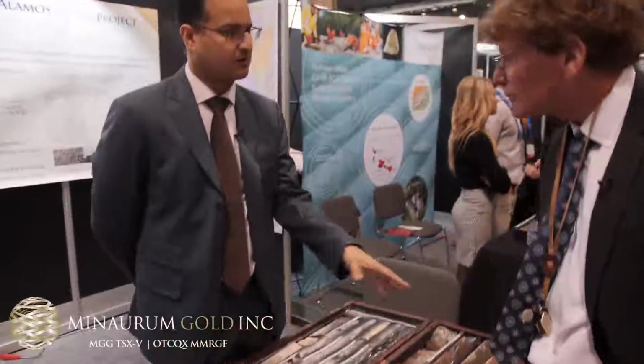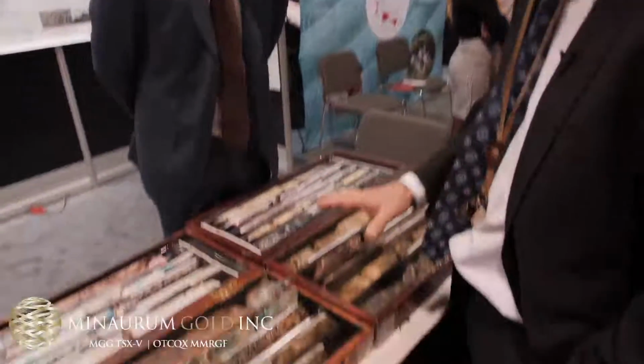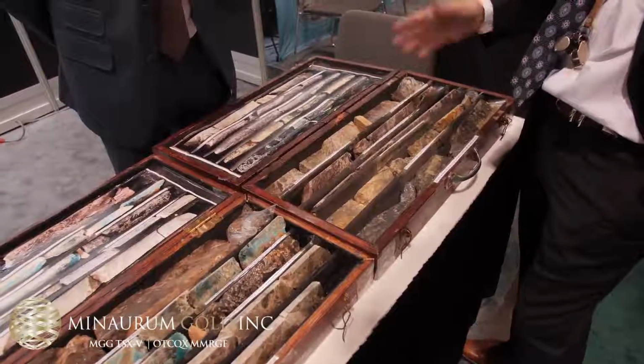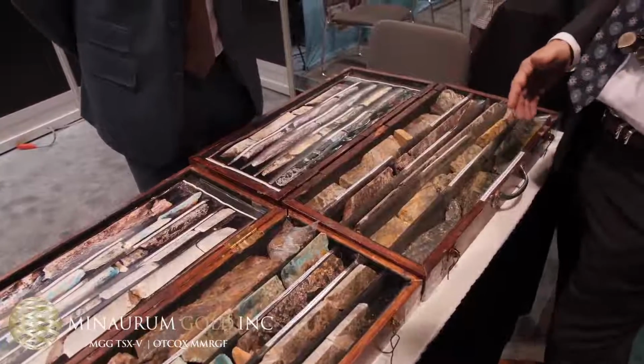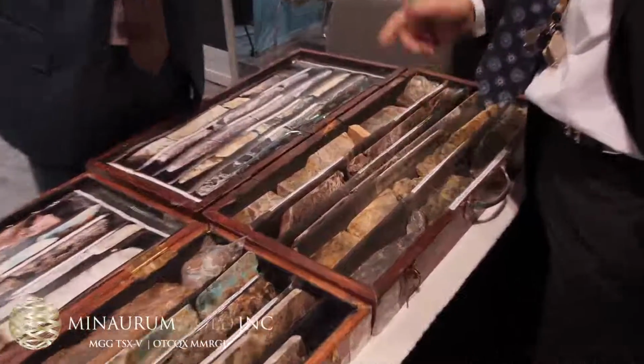Mm-hmm. And actually, Peter McGraw was talking about that earlier. Oh, he was, yeah. The very interesting thing about our project is that there's a lot of copper throughout the system. Yes. And we're still yet to figure out why that is. We're doing a lot more work, but it's interesting that you mentioned that. So yeah, that's right. And it's an important thing to remember about this project that almost everywhere on the project where we see high grade silver, we have 1% or so of copper. Yeah. And so that's part of the story here.